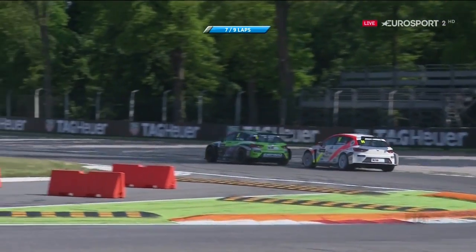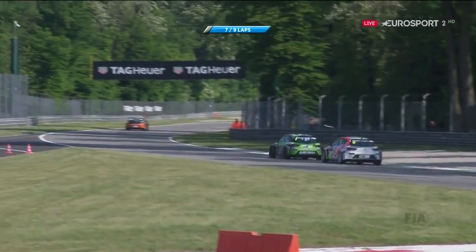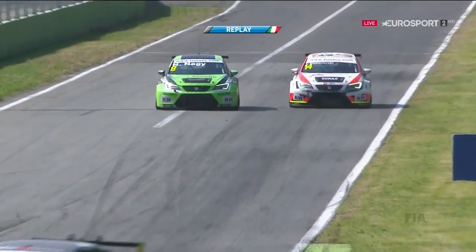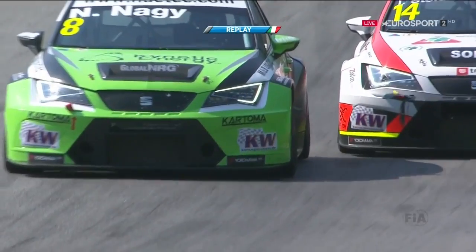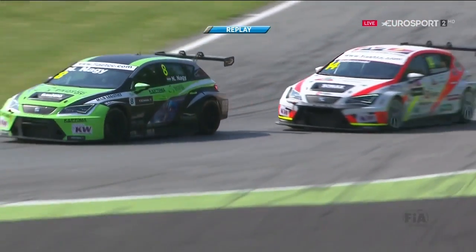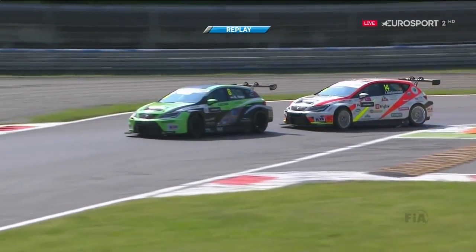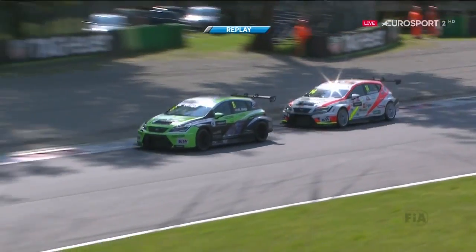Norbert Naj dive bombs, even Igor Stefanovski, and through he goes. The orange tail in front, you can see it was Andreas Pfister. Well, I think that was Stefanovski actually on the attack of Naj, wasn't it? So no, they were the other way around, weren't they? No. Oh, no, you're right. You're right.